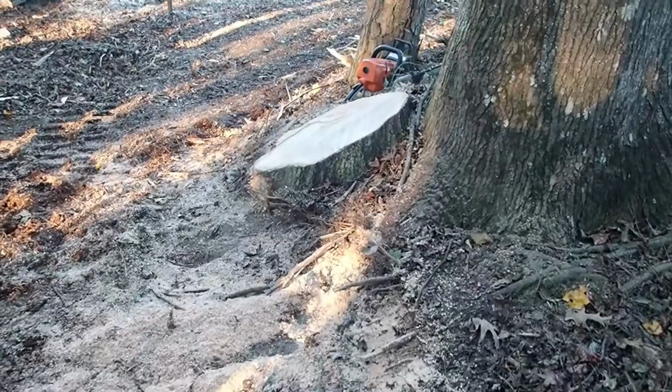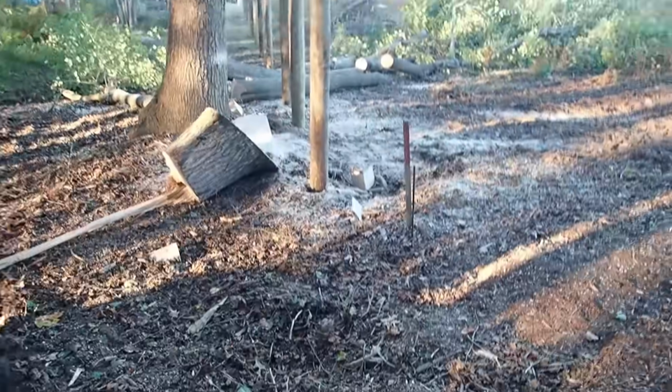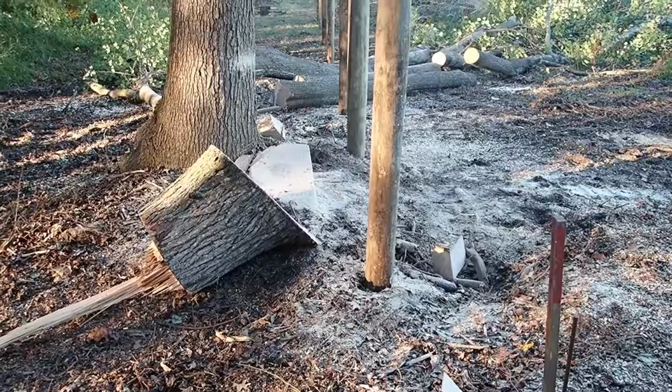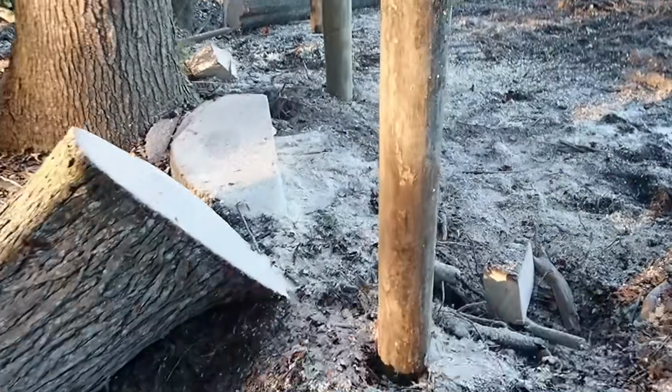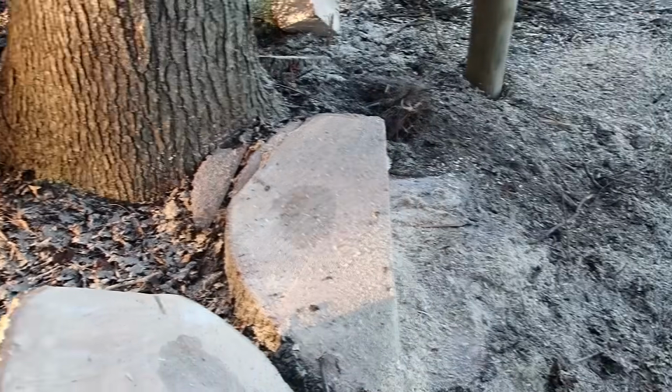All right, I'm soaking wet and sweat, but I got these stumps cut off. I'll probably put a little dirt in here. I notched that stump down as far as I could get it in the ground. That way they can run the fence right straight over it. That wore me out right there.